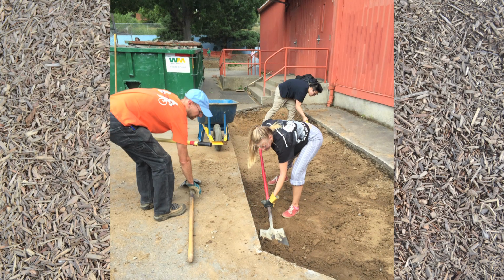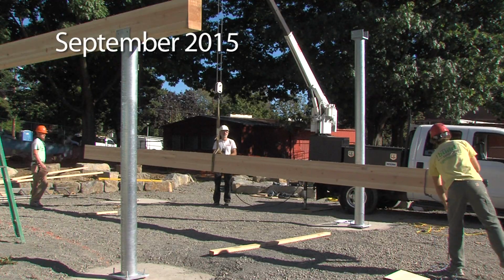This playground was built by a community, and that's a community partnership between our school, our neighboring community, and the businesses around it, as well as some incredible nonprofits.